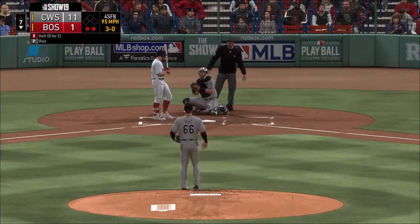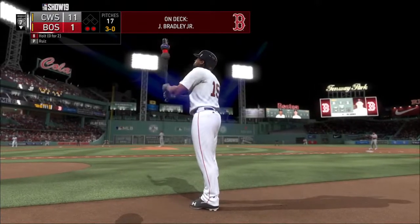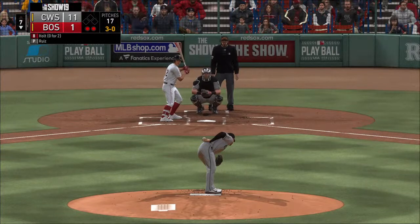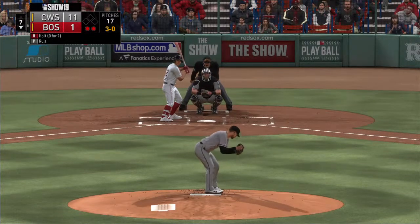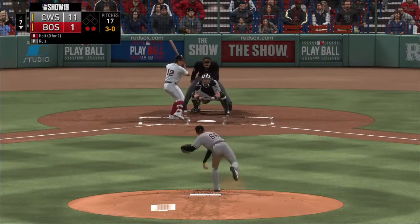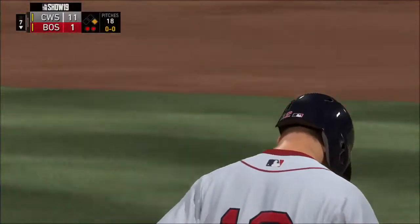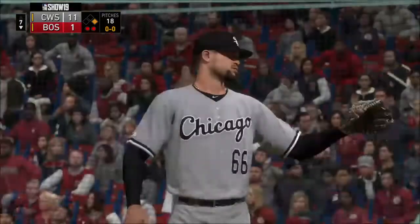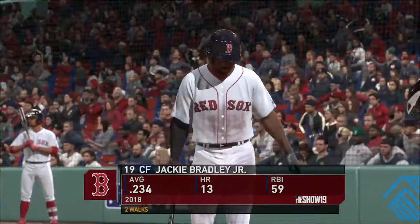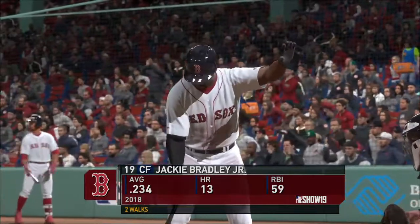Down low, and the plot thickens here. 3-0. Yeah, he's all over the place right now. No doubt he's clearly fighting his mechanics. And that misses as well. Ball 4, so it's a 4-pitch walk here. Up next for the Red Sox, the center fielder, in now, Jackie Bradley Jr. It was a walk in his last trip.